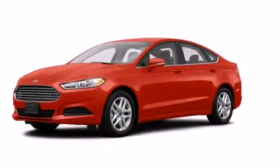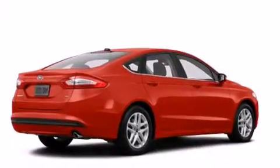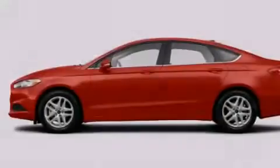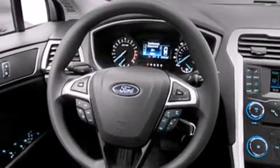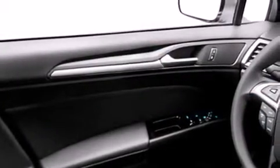This is a brand new 2014 Ford Fusion. It features a 1.5-liter four-cylinder engine and an automatic transmission. Its top features include speed-sensitive volume controls, commercial-free satellite radio, and traction control and stability control systems.